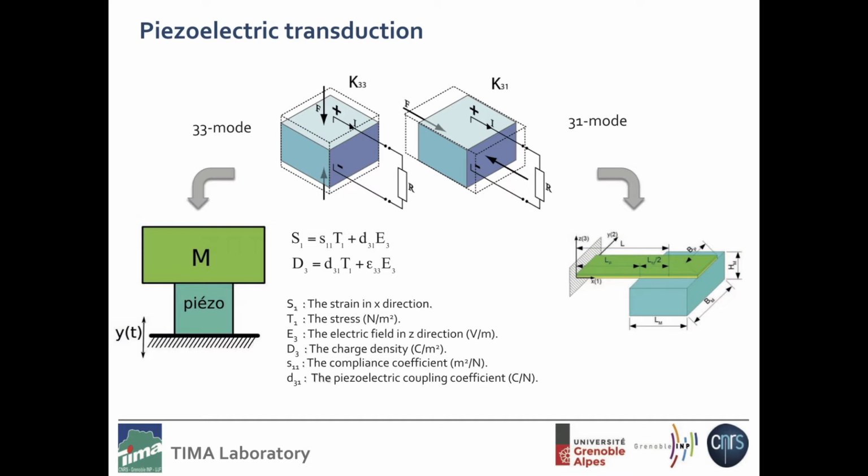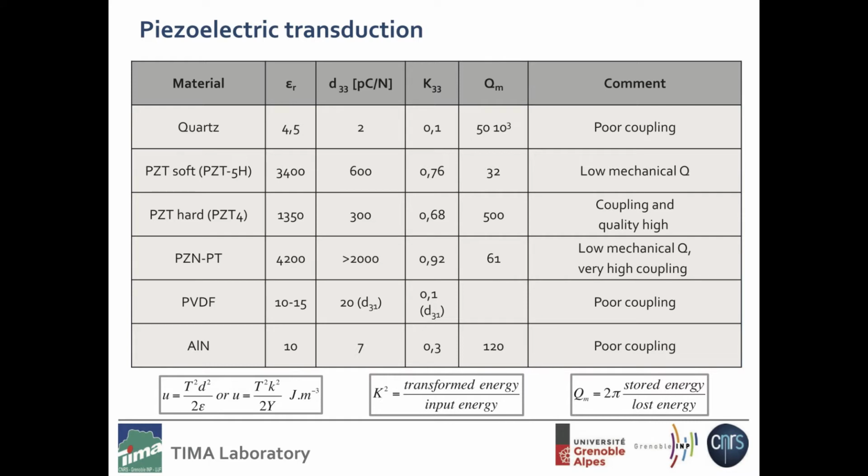So the first step of our work was to try to model these two kinds of structure in order to understand what is the role of the material properties on the energy scavenged by the system. So if you look at this table, which is a well-known table with some typical parameters concerning the piezoelectric properties of the materials, we can have here the permittivity, the d33, the coupling factor, the QM, which is the mechanical quality factor. It's clear that you have strongly coupled materials like the PZT alloys and the ceramics here, and you have polymers with poor coupling, and aluminum nitride, which is an interesting material because you can deposit it by sputtering techniques, for example.